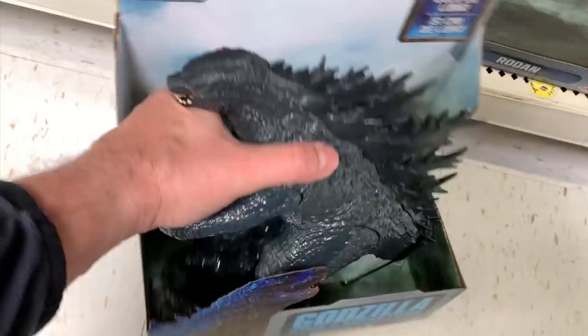You got to put him together. Does he do anything? 20 inches long. I don't think he has any electronics or anything. But it's pretty cool that they've officially got some Godzilla merch out now, right? So these are very cool.